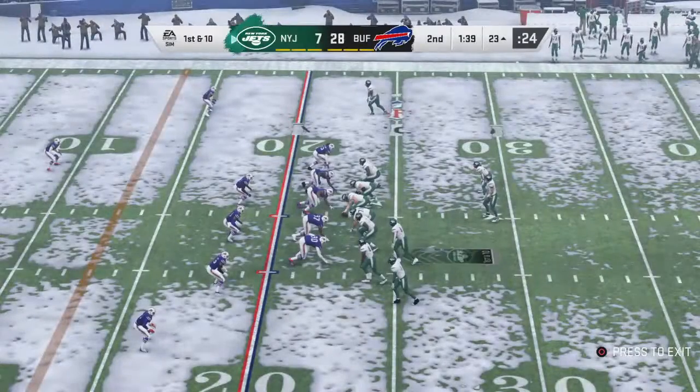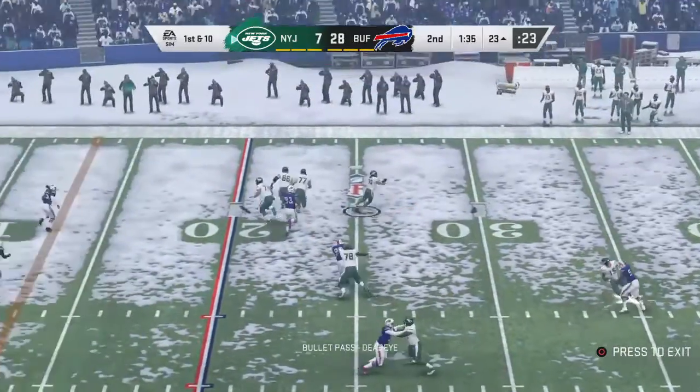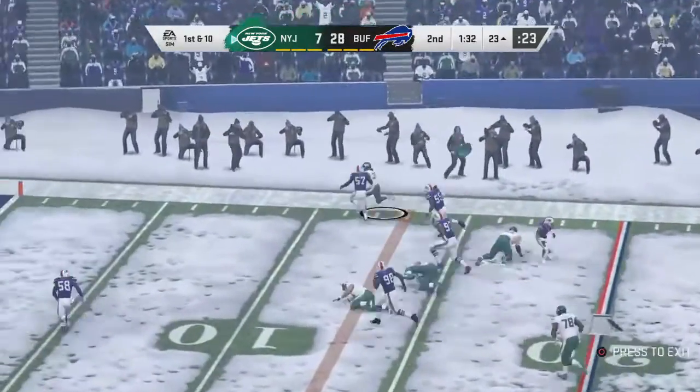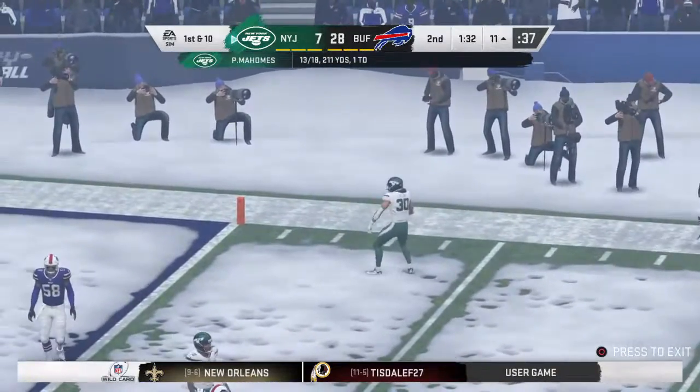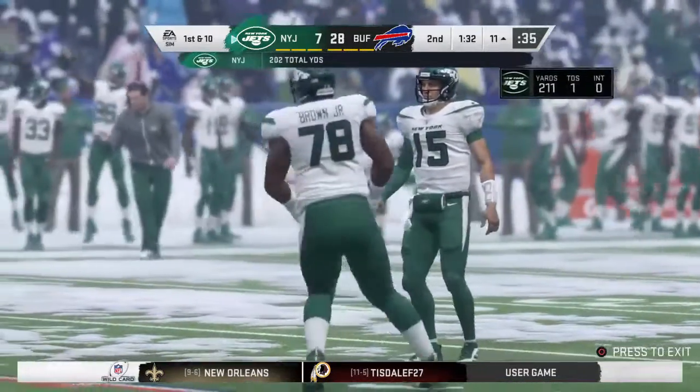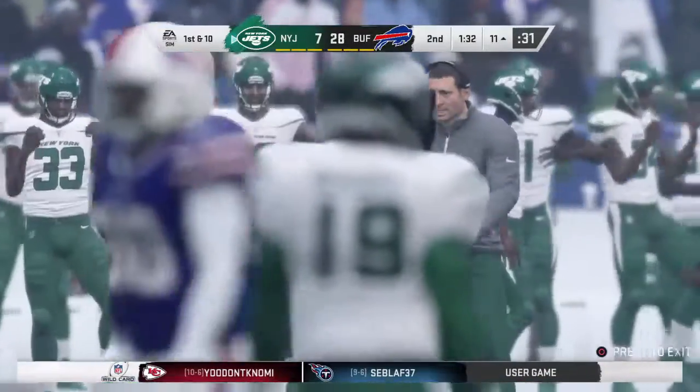Mahomes now closing in on a 200-yard first half through the air. It's 1st and 10. Now he's going to swing this one out to his running back. Give him 12 yards there, and the Jets have a first. Here we go. And with that completion, he's now north of 200 yards here in the first half.